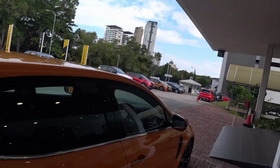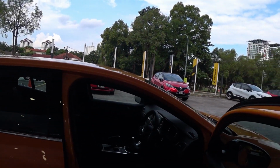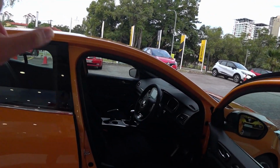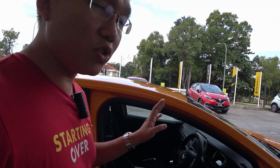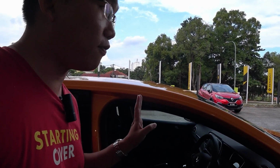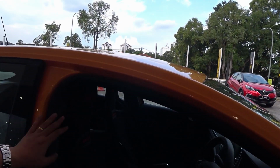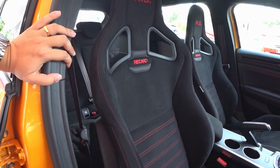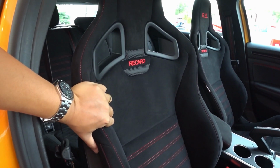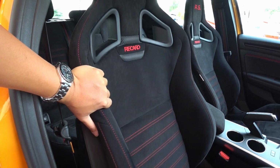Okay, so we look at the manual version first. Now, before I continue, I have to clarify one thing. This car that you see here is the car that they used initially a couple of months back for the launch event, the preview event, and the car comes fitted with these Recaro seats. They are actually not going to be offered in the cars that will be sold in our market.